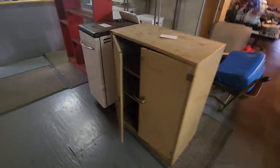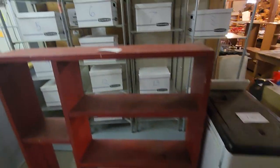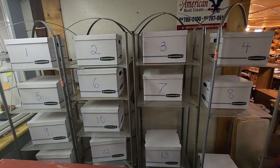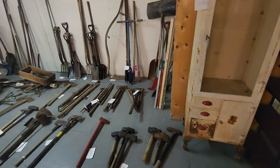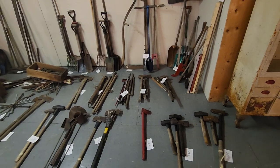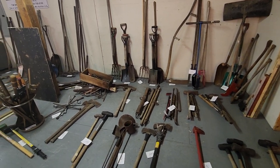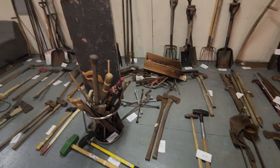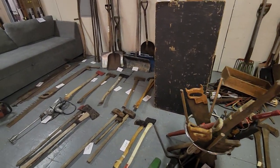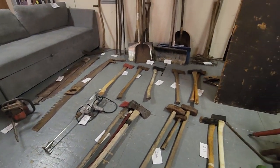Let me grab these really quick over here. Look at that one burner stove, you guys. One burner stove. And mystery boxes. We have 15 mystery boxes this week. This is an antique medicine cabinet. And look at all of these tools. I'll go a little slower for you, gentlemen, because I know you're like, oh, I need that. Oh, I want that. Look at these sledgehammers, hatchets, shovels, cross saws, chainsaws.